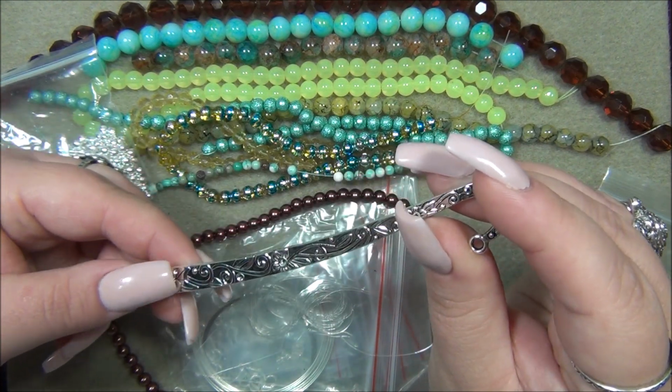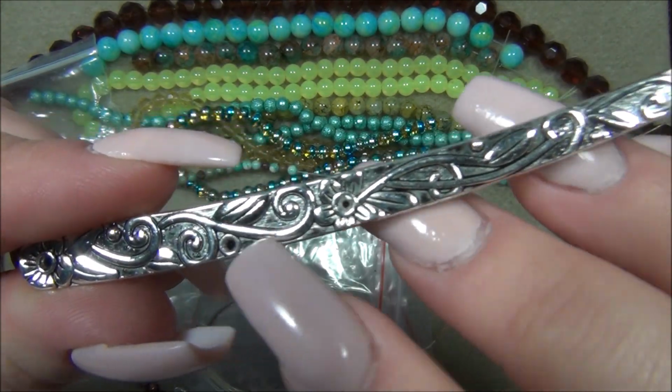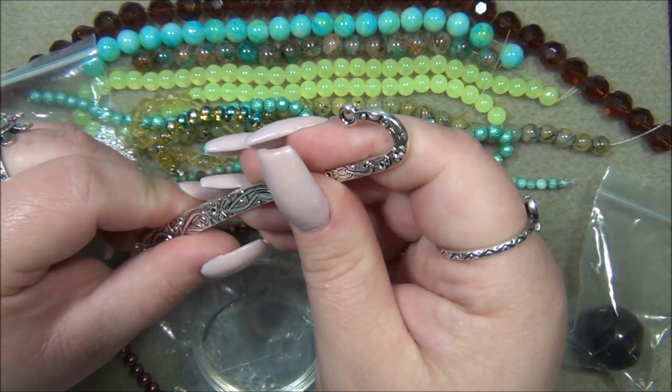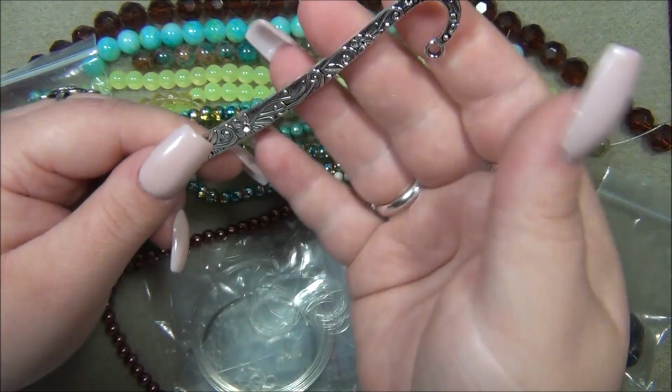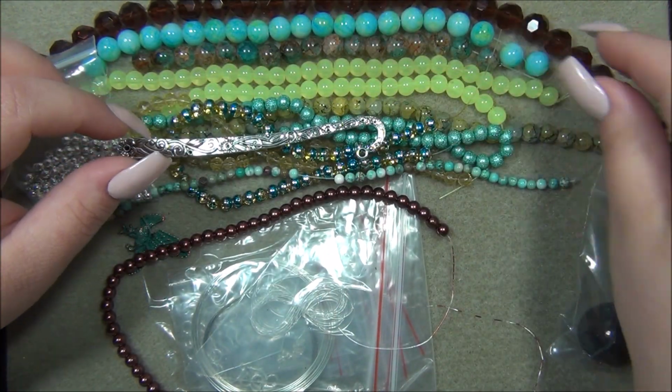This one has settings where I can set crystals into it. See the little holes right there? If I wanted to. And I've been wanting to try these as a hair stick because I think it would be cool to be able to stick this in your hair and have a bead dangled in here. Really neat. Oh, there's a runaway bead.